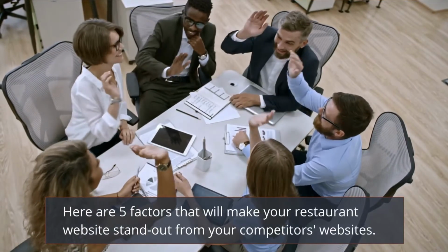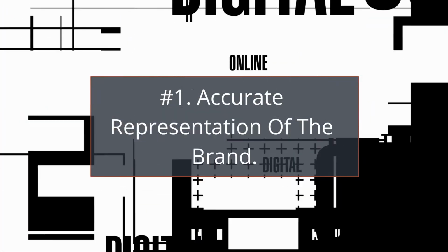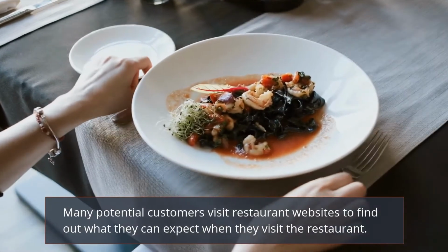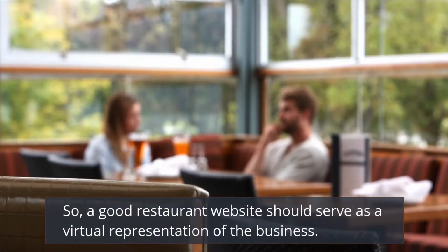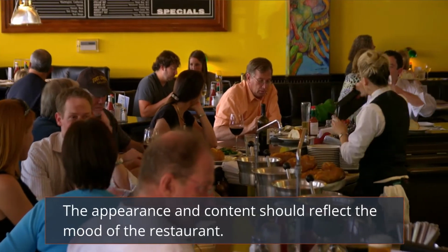Here are 5 factors that will make your restaurant website stand out from your competitors' websites. Number 1. Accurate representation of the brand. Many potential customers visit restaurant websites to find out what they can expect when they visit the restaurant. So, a good restaurant website should serve as a virtual representation of the business. The appearance and content should reflect the mood of the restaurant.